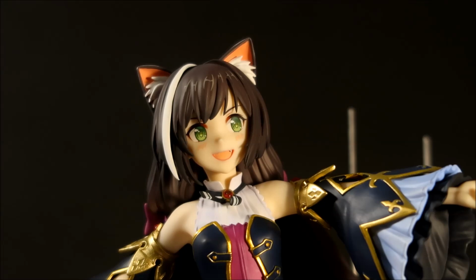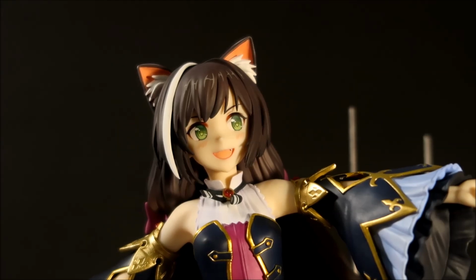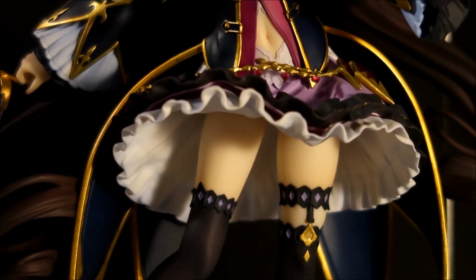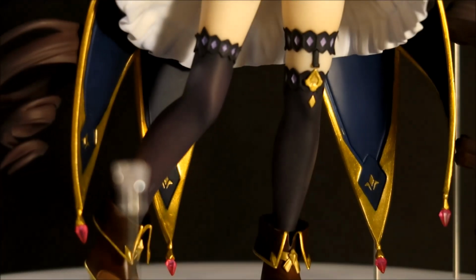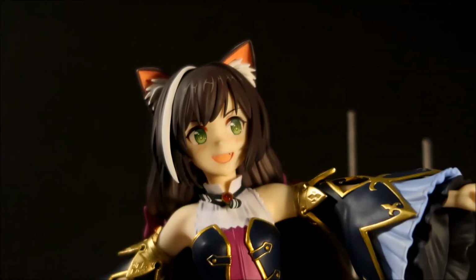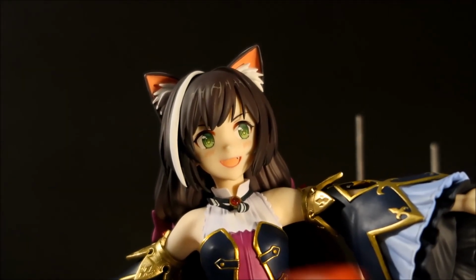One thing I have noticed about this figure is there's not a whole lot of shading. A lot of it is just solid painted, but the paint is really, really nice. The only places I've seen shading are underneath the skirt, where you can see it's a little bit blue, and the stockings. Other than that, there's not really all that much shading, except for the hair, and we're going to take a look at that right now.